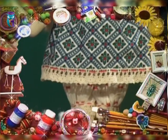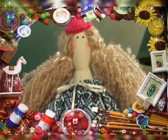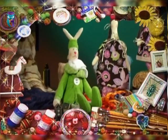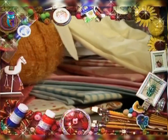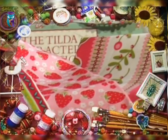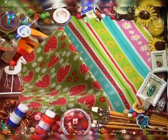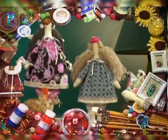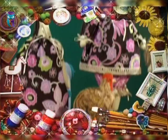Today we have a very interesting theme. We will sew the Tilda doll, which was thought out by the Norwegian artist Tony Finnanger in 1999. Each product of this master is a licensed author's toy, which is recognized and favored all over the world. Many needlewomen use the ideas, design and patterns of Tony to decorate their homes with unusually lovely textile things.